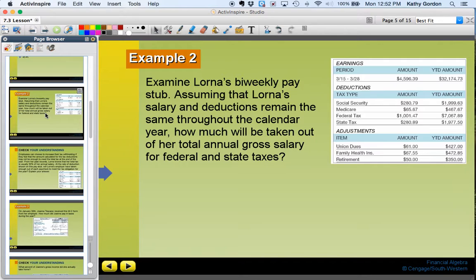And then you usually will get 2 different columns that tell you an amount. The first column represents the amount for just this pay period. So her yearly salary divided by 26 means that every pay period she's getting about $4,596.39.